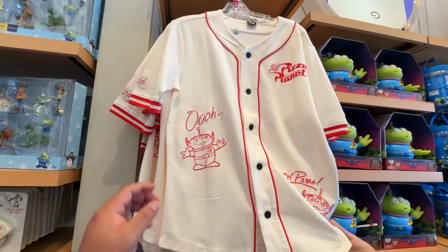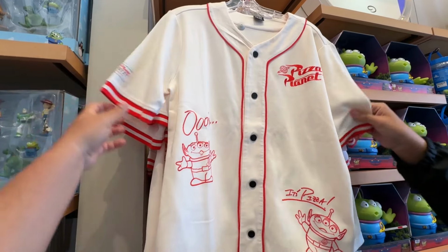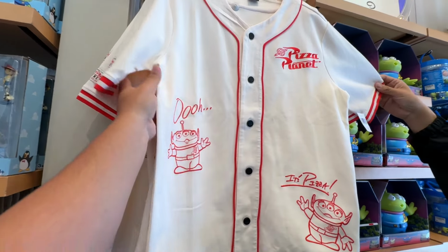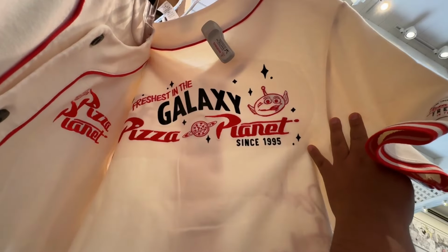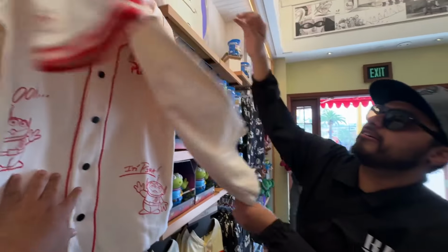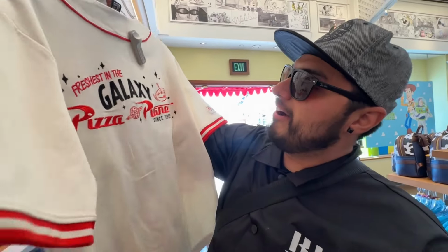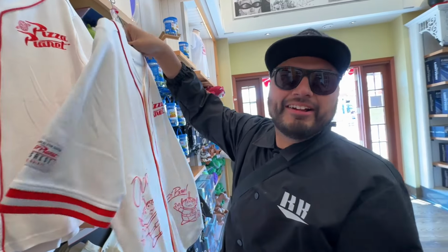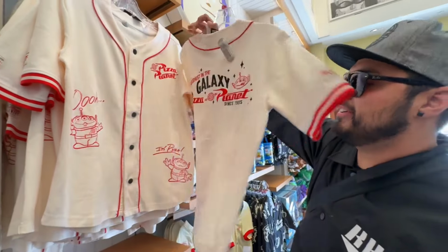And then this is the one I feel like a lot of people have been talking about lately. It's the baseball jersey alien pizza planet. Anything on the back? Oh, that's clean. This should have been a Letterman jacket. Wow, yeah. Right? Or like a cool varsity jacket. Yeah, varsity jacket. That's what I'm saying. No, that would have been clean.